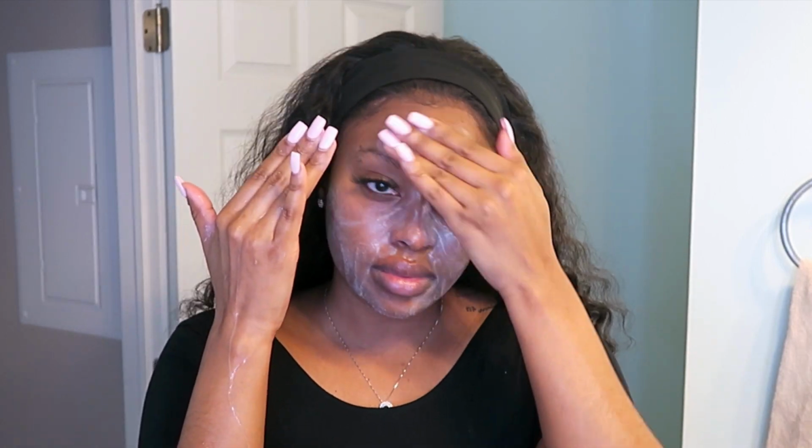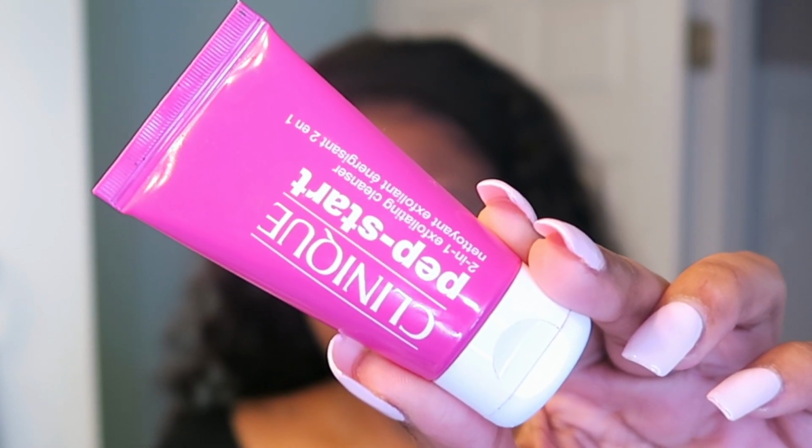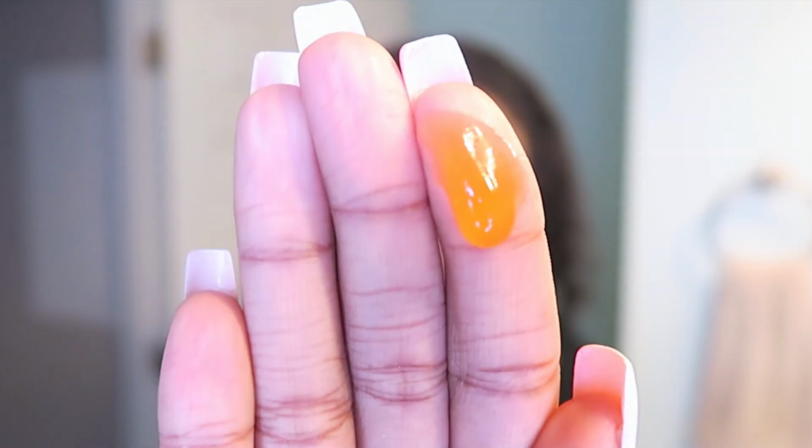Anyway, so I'm gonna go ahead and just use this scrub to remove all the dead skin cells. Once I've done that, looking like this, I go ahead and rinse that off. Okay, so now I'm going to go in with the cleanser. I don't know why I had it upside down. I wasn't really paying attention, but I'm going to go in with the cleanser. I use roughly about a dime size amount, and it's dripping down, so I'm going to go ahead and use that now.